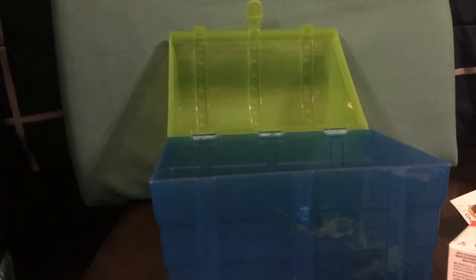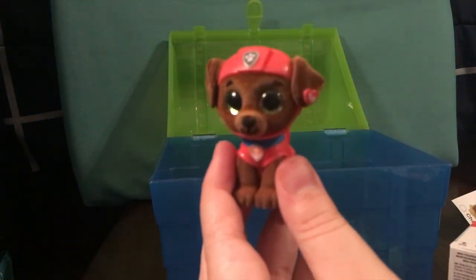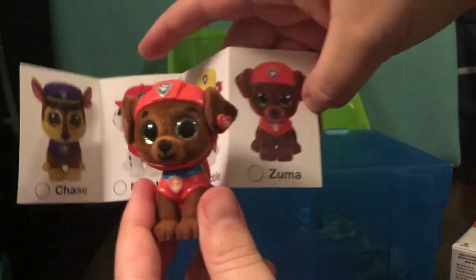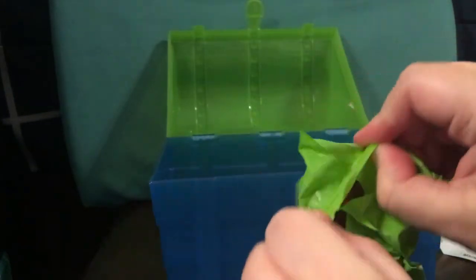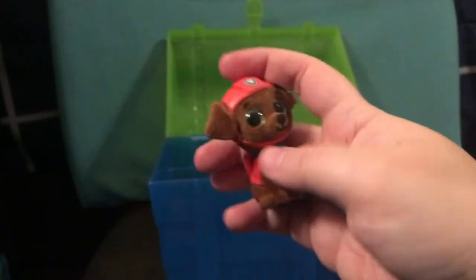She got... oh, they're cute. The fur is fuzzy. She got whoever this one is. Zuma. So she got a Zuma. And let's hope this one is not a Zuma. Although, honestly, she does not care when she has multiples of the same toy. She tends to just keep them in different rooms. Alright, so she has Zuma. And... ah, Zuma. That's alright, like I said. I might switch it up and put this one in her Easter basket and leave one in there, but for now I'm just going to put them in here. So that's the start to her potty training treasure chest.